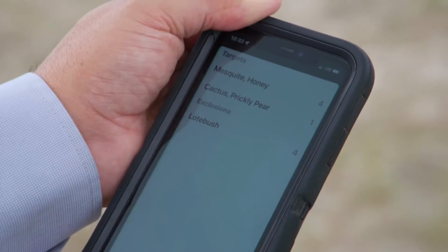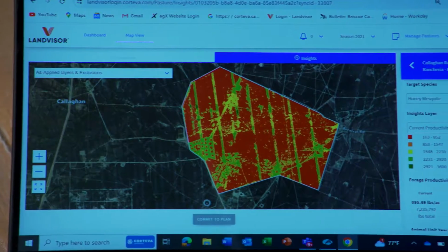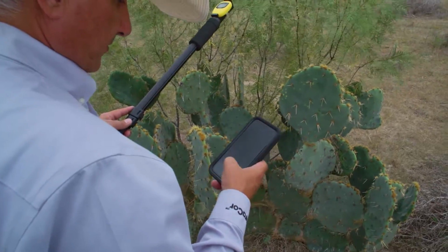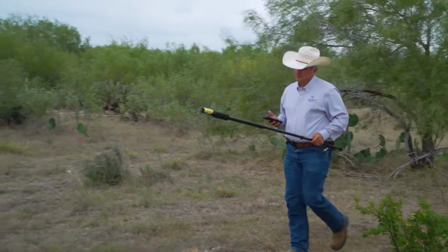I came across LandVisor, actually Benny Martinez brought it to our attention, and I really liked the program itself. It was a great program. Looking at it, it helps you target the spots of more density, where mesquite's more dense. LandVisor uses mapping, data points, digital technology, and remote sensing to provide insights that help ranchers and land managers customize their approach to targeting plants and spraying brush. LandVisor helps us make some real good decisions on where we want to spray, when we want to spray, and what part of the pasture is the most productive.